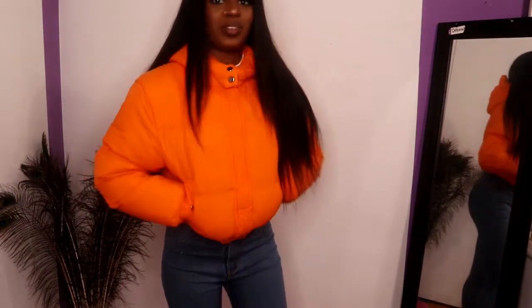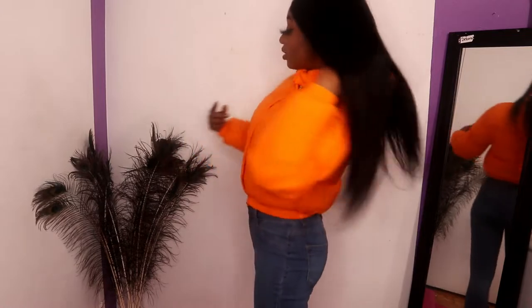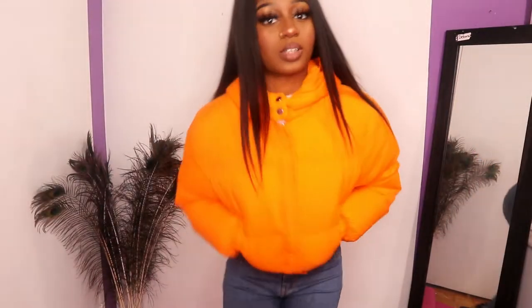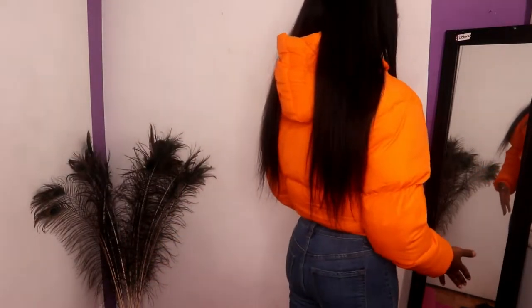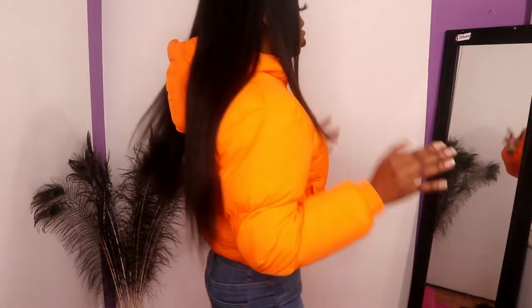Wait. Let me model for y'all. This is giving me life. It's orange. That's first two. It is warm as heck. It's cropped.